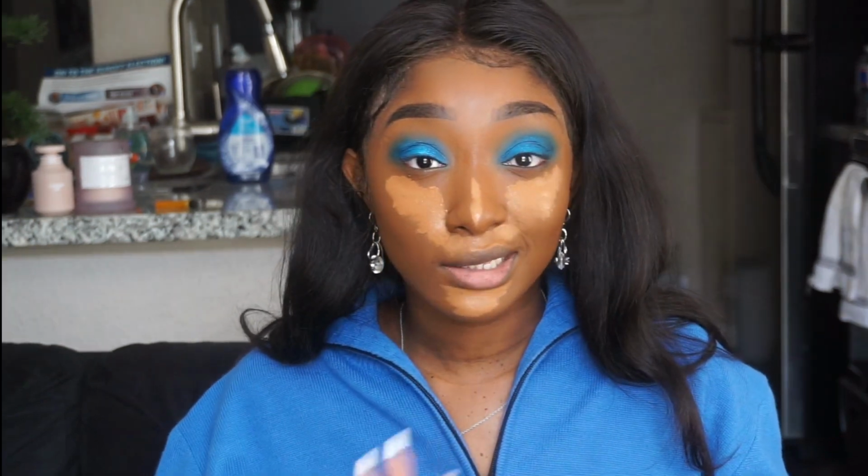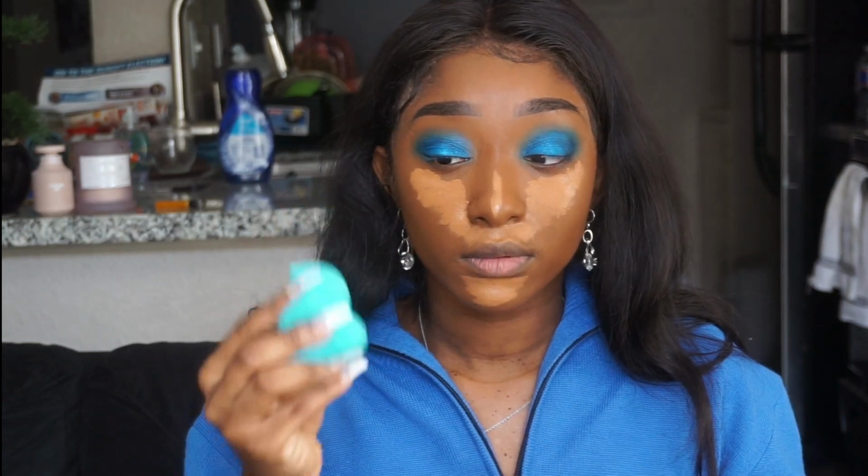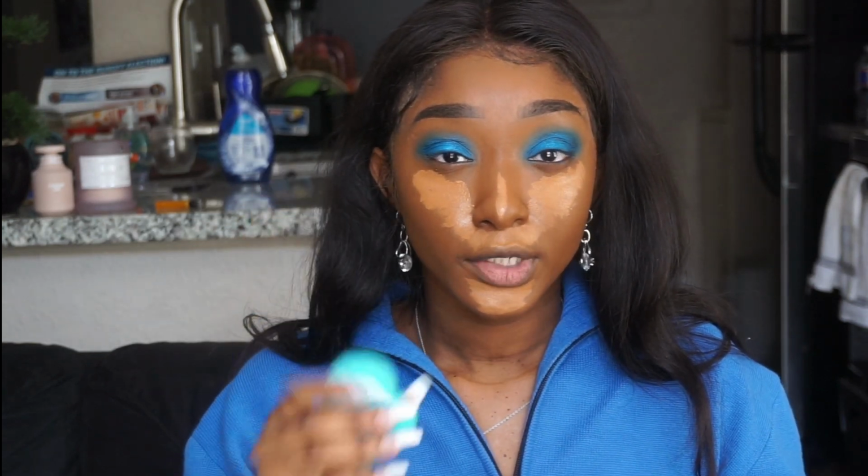So we're gonna allow that to sit and dry down for a few minutes, and then I'm going to blend it with this e.l.f. sponge. This sponge is soft. Interesting.